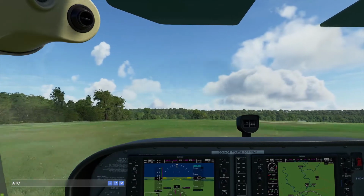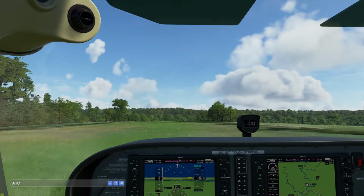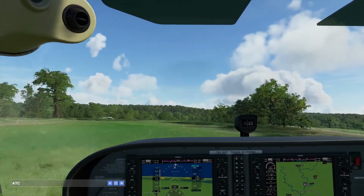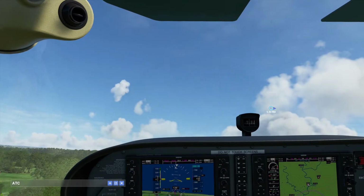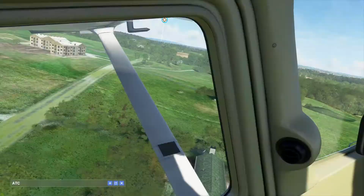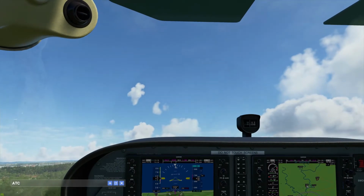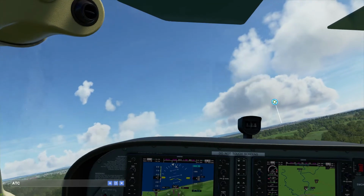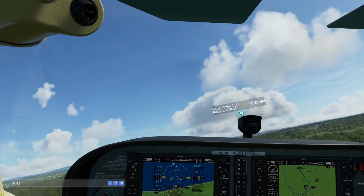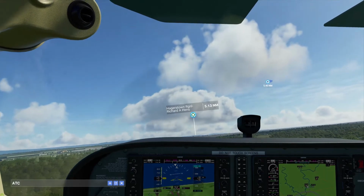40 knots, 50 knots, 57 knots. Pull her up. I think we made it. Oh man, we did. We pulled it off. We're gonna bank to the right, get back on track on our GPS course as we continue to climb a little bit.